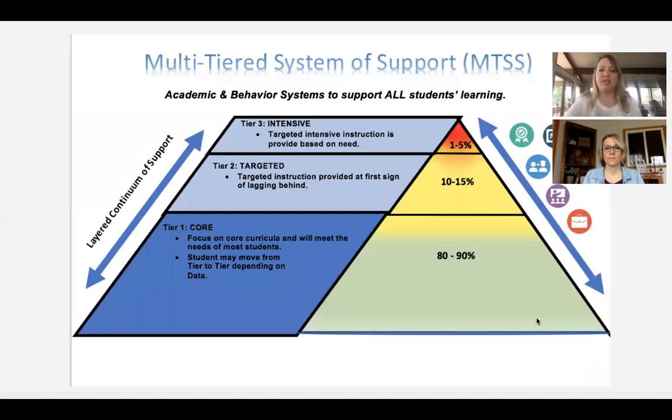And when we talk about MTSS, lots of times we use this pyramid model. So Tier 1 is at the bottom. It's core supports. It's the things you do for all students, and that should meet the needs of 80 to 90% of your kids at least. So you have really strong instruction within your classrooms that meet those needs.